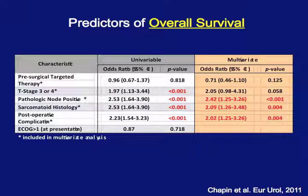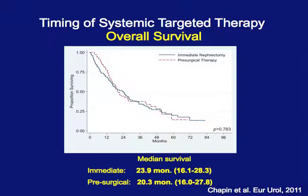But we were relieved to find out that those patients who received presurgical therapy did not have a worse survival than patients who had upfront cytoreductive nephrectomy followed by systemic therapy. So they may not be doing better, but they're not doing worse. And that's an important feature. That's shown here graphically. So what about primary tumor downstaging?